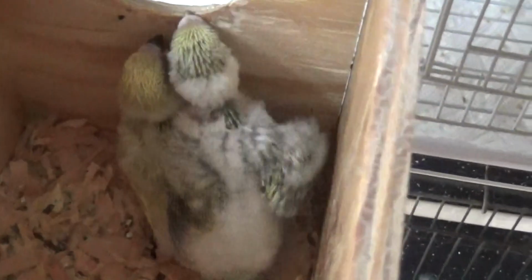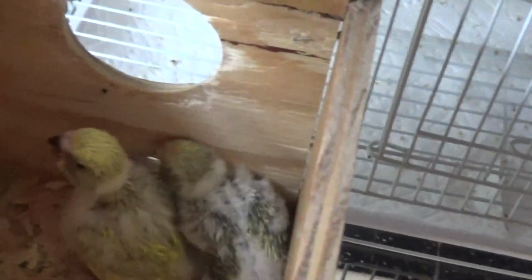But this baby is really dark. I'm not quite sure what he is. Maybe just a dark green. He's a normal, not a Spangle. And he's just really dark, but I can't really tell what shade of green that's going to be. So, there's that.